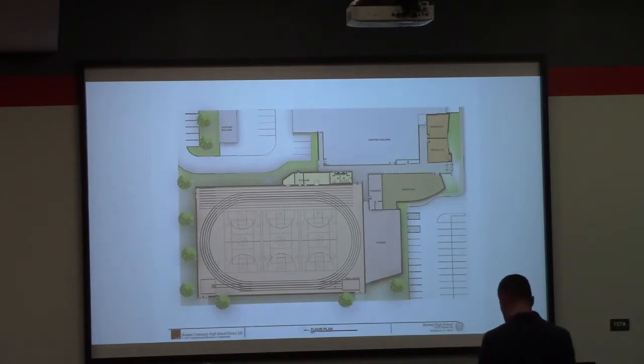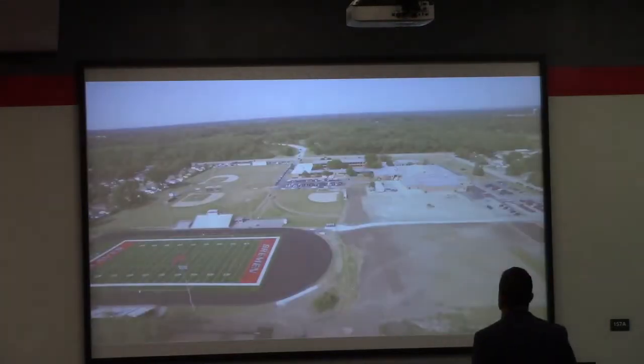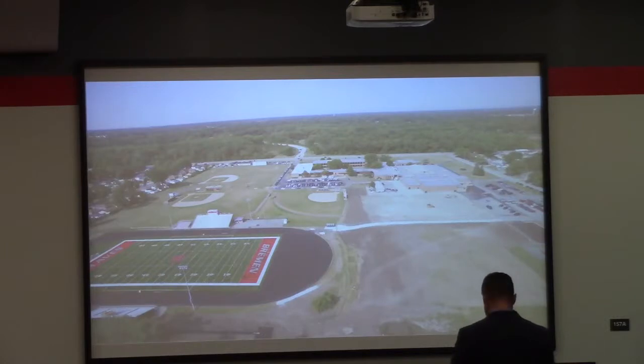Okay, I'm sorry, let me back up once. Let me get your bearings here. So, this is the gymnasium, right? There's a little storage area here, and this is classrooms. If you can recall that shape, I'm going to show you a building plan.